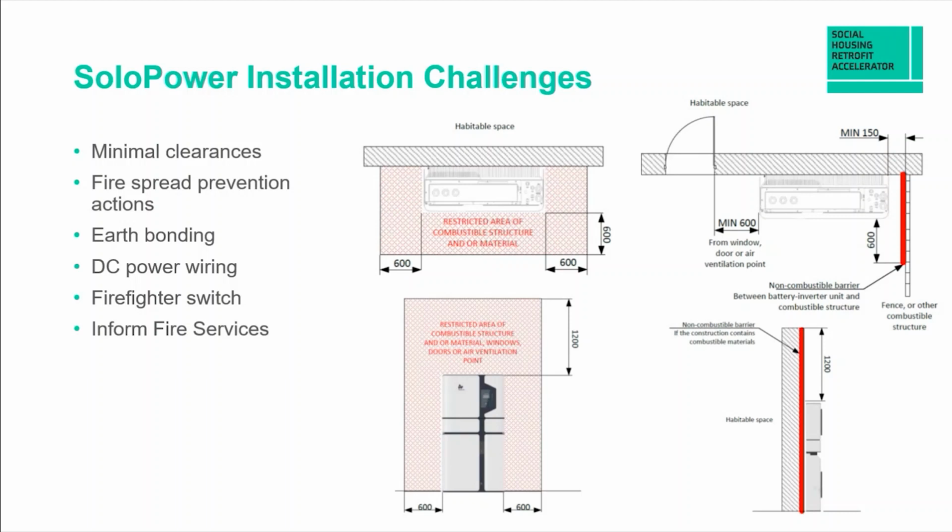Position and sign of firefighter switch. The firefighter service needs a clear indication of the firefighter switch location, and they can disconnect the DC supply immediately in an emergency.